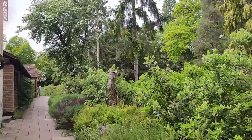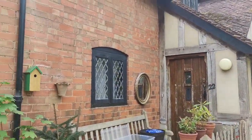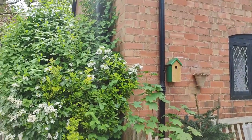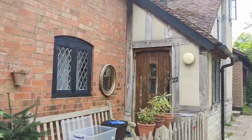The Globe Theatre was in London, so he was working there and writing his plays, his digs in London. And Anne was here with the family and the children. So this is just the entrance and the cottages that are alongside. This one is certainly private, but we're going to go in to the entrance and see if we're going to be allowed to paint.